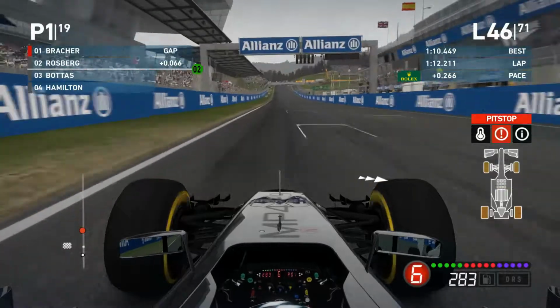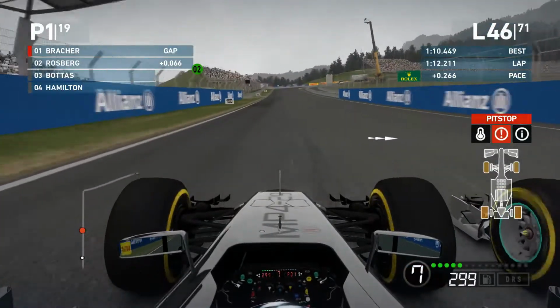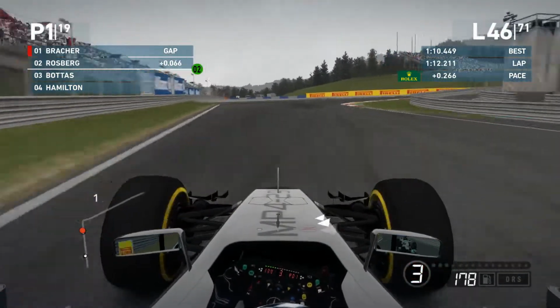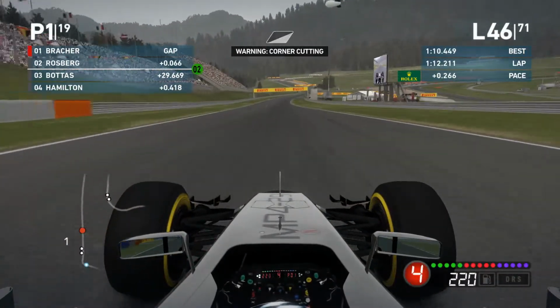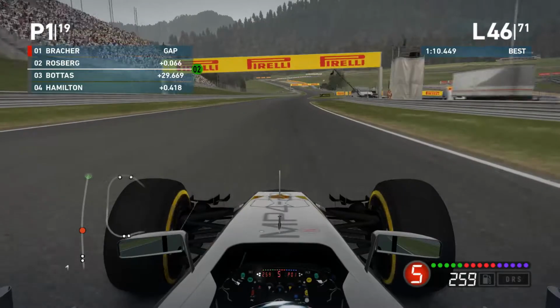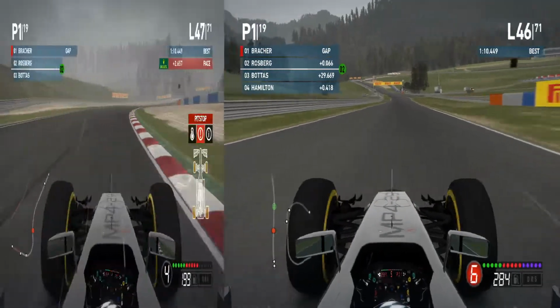He's going to have a look down the inside of us there, but we stick to our racing line, hopefully being able to outbrake him into the corner there, and we get a warning for cutting the corner. I'm not sure we did, but thankfully a warning's all it is.